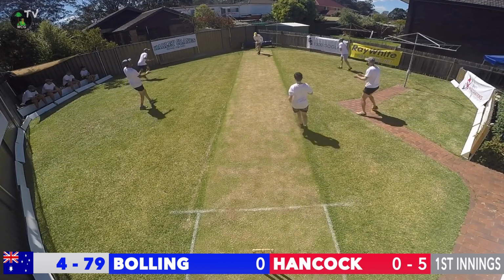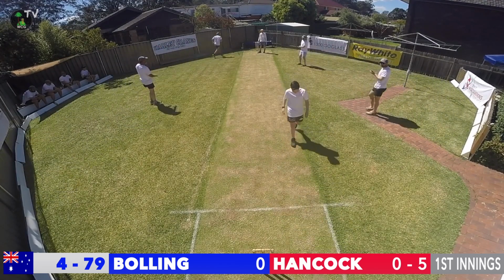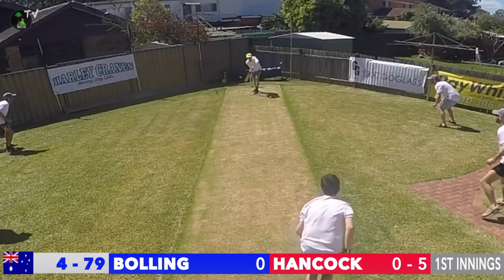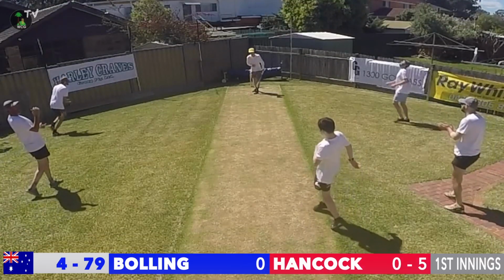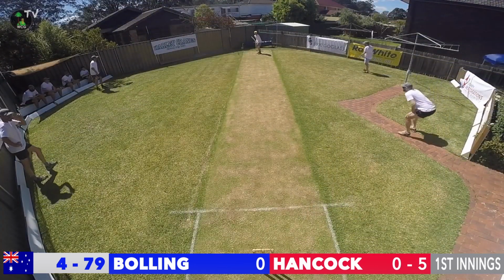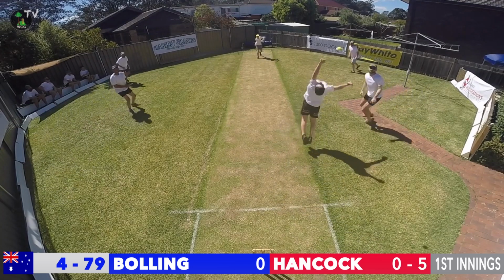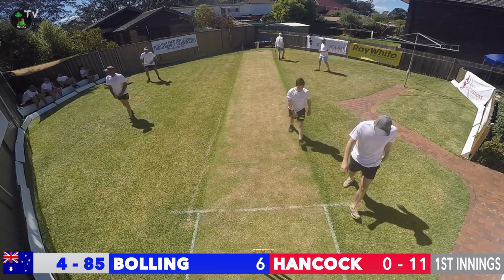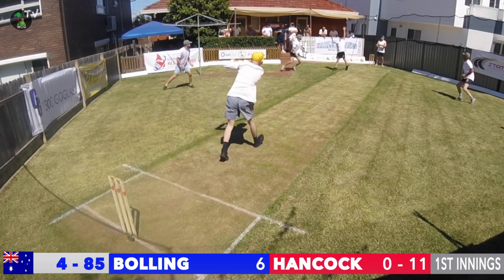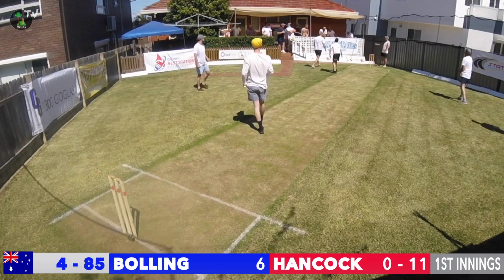Nathan Hancock bowls again to Josh Bolling, and it's a beautiful delivery that goes the other way. He's really using this swing ball well, Nathan Hancock. Bolling beaten all ends up. Nathan Hancock in again to Josh Bolling. It's a full toss. It's played down the ground, and that's some way to get off the mark from Bolling. That's a 6. Over pitch there from Hancock, and he pays the price.